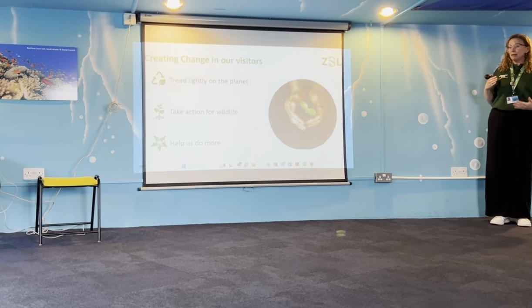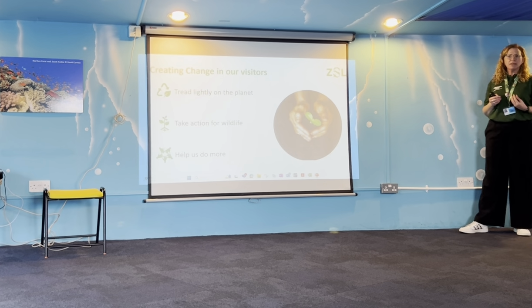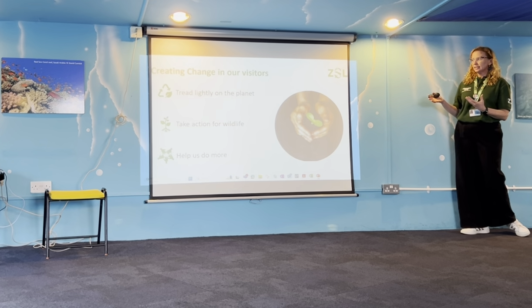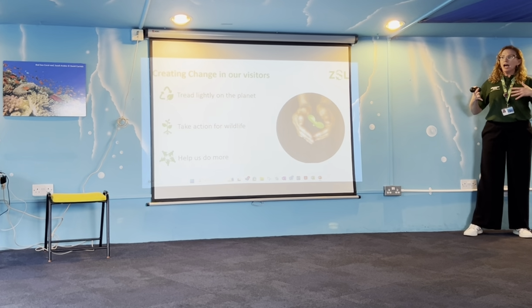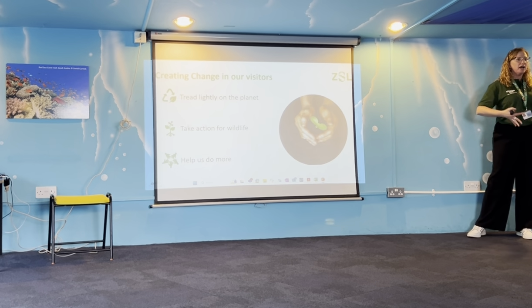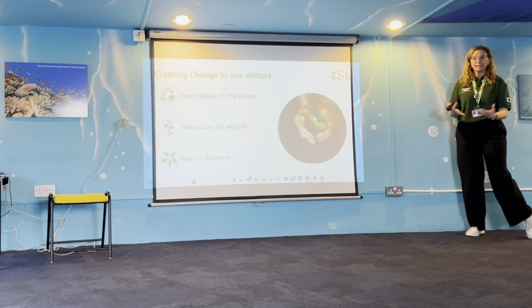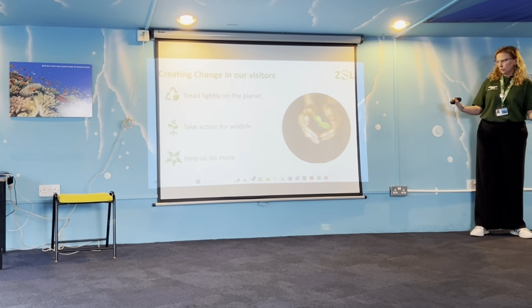That might be through reducing plastic use, that might be through reducing our carbon emissions by driving less or flying less, eating less red meat, etc. The other thing we can do is, that's minimizing the harm, but then we can also maximize the good. So that's where taking action for wildlife is really good. That might be through things like setting up bird feeders, or planting wildflowers, or going out and helping organisations to plant trees. Those kind of things are actually making space for wildlife.